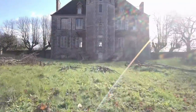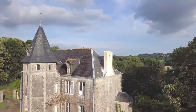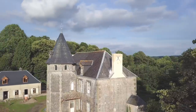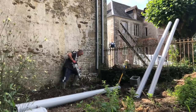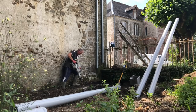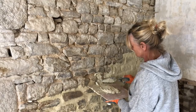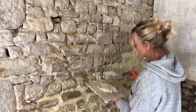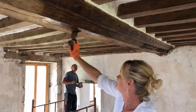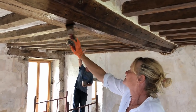This week at the Chateau. Tony gets a heavy machinery out and discovers some hidden treasures. Tracy repaints the stone wall in the lobby, and the pair tackle the roof in the cottage salon.